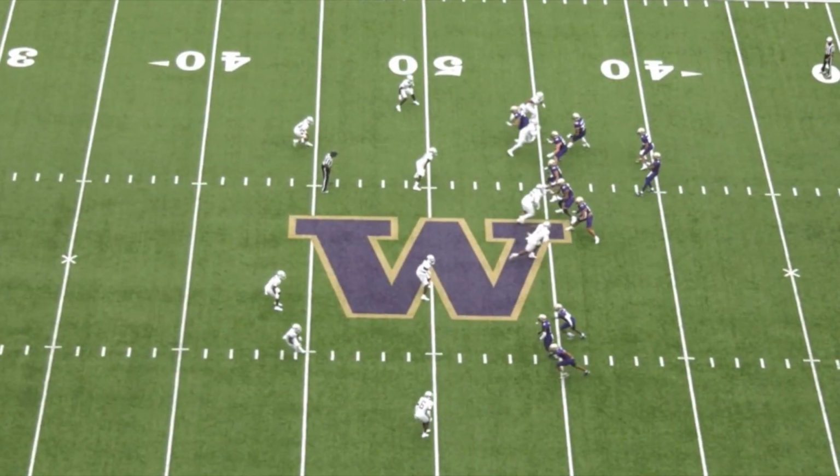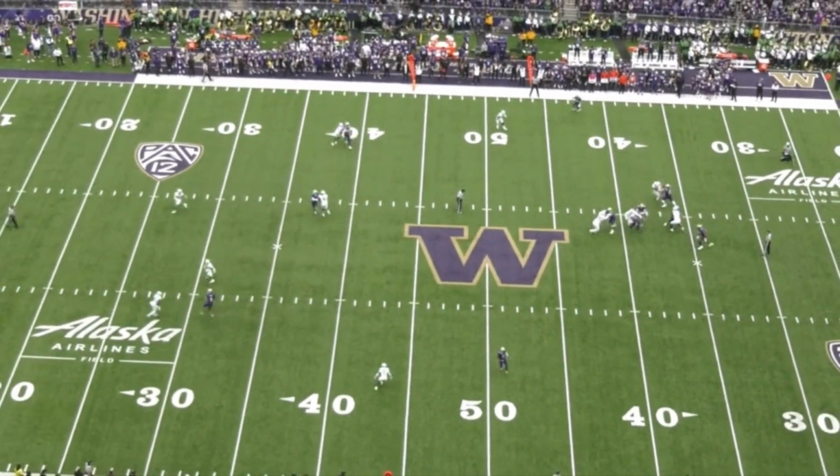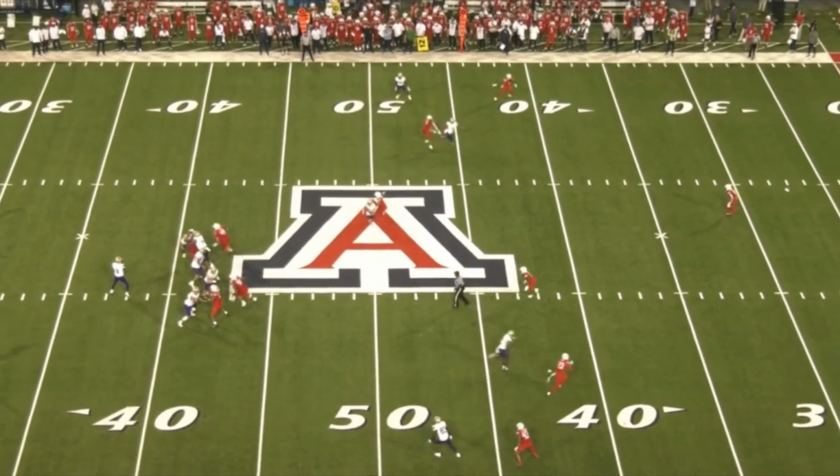I think he's actually going to test pretty decent at the combine when it comes to just straight speed, but when you watch the game, he doesn't provide much as a runner. Here's another play from the Arizona game. He's so used to just being flat-footed.